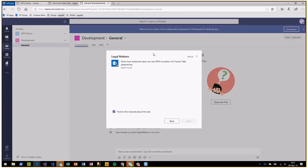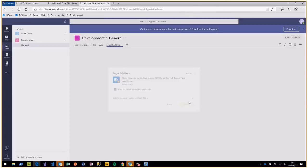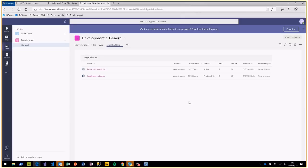If I click that one, it's going to show me the same configuration settings as I have in the web part property pane, depending on whatever you have there. So I can select filter based on current, and let's put that one, for example, yes. Click apply and save, and voila, we're adding that legal matters application directly on Teams as a Teams tab as part of your channel.